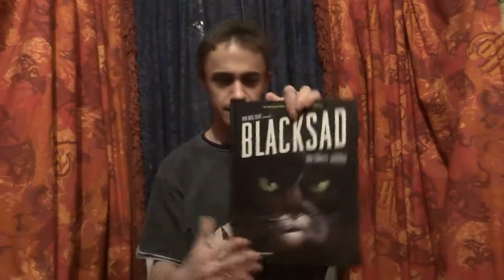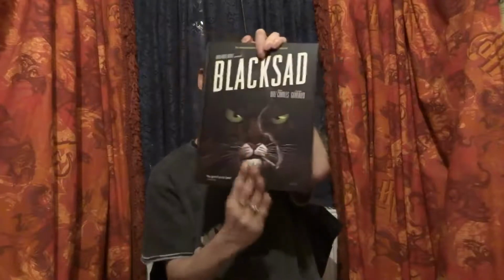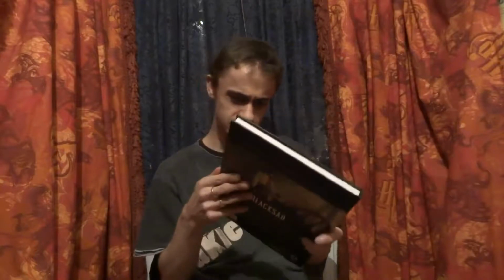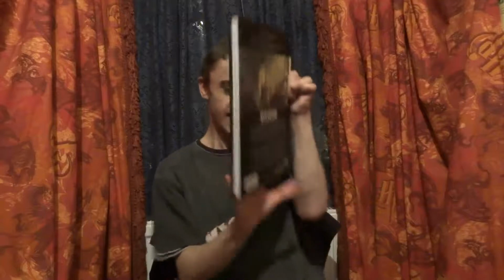And finally, the last of my independents and the only hardcover that I have, which is what you were supposed to do to a hardcover apparently. So there we are. This is Blacksad, which is written by Juan Diaz Canales and illustrated by Juanjo Guarnido. Sorry, I cannot pronounce that name properly.